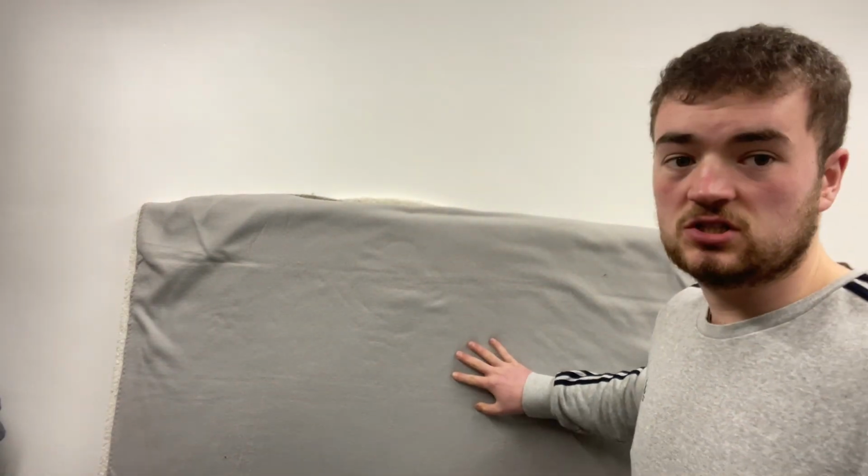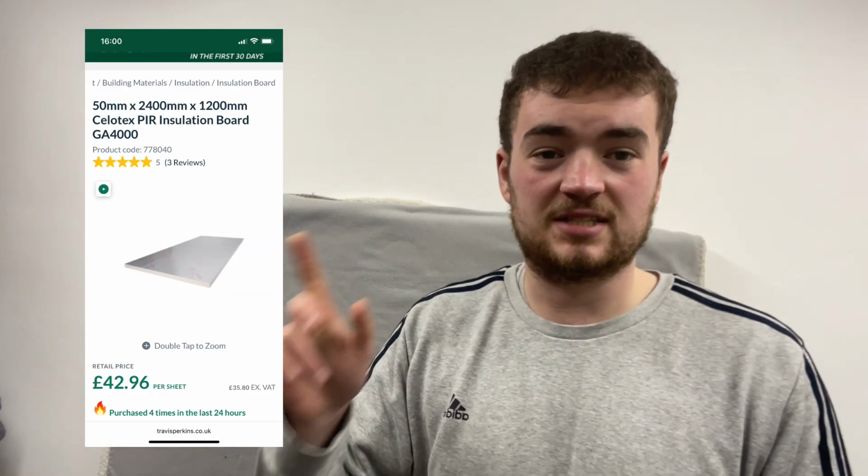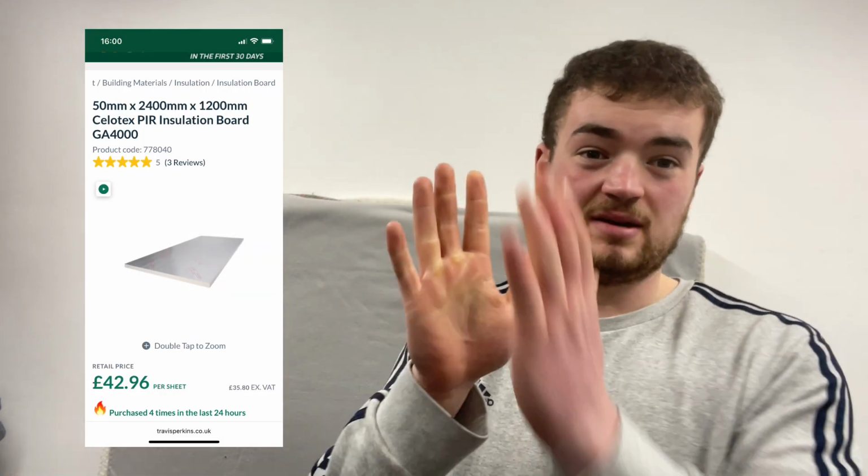Yeah, you need a photo shoot area. As you can see, mine is behind me. This is just the back. This is a bit of insulation board. I'll pop it up on screen what it is. It's called Celotex. It goes in between the walls.